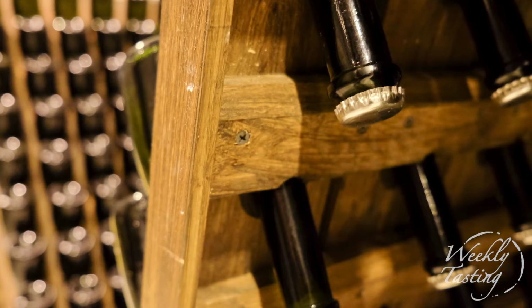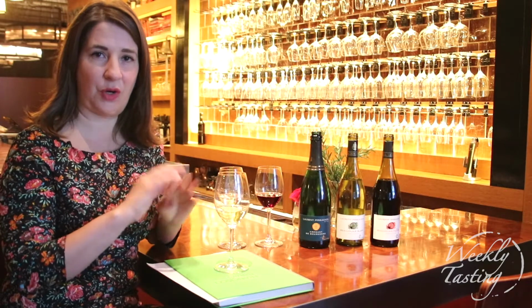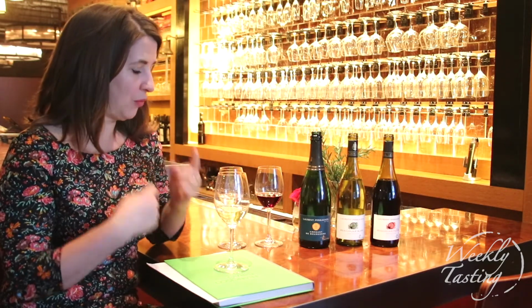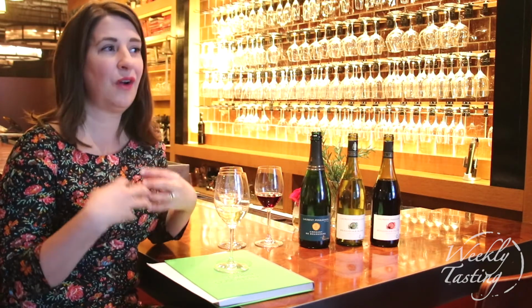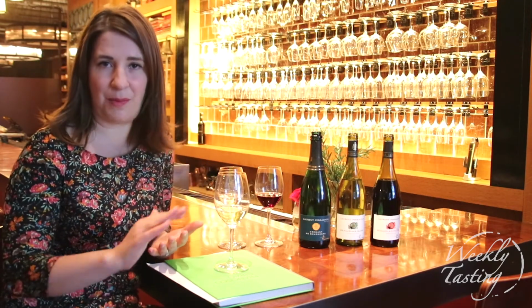We add a little bit of yeast and a small amount of sugar and close the bottle off with a crown cap, or what looks like a soda pop top. And the wine re-ferments in the bottle the second time. So it gives you this yeasty quality or this toasted brioche, and it's really nice. And so exact same thing that's happening in Champagne.